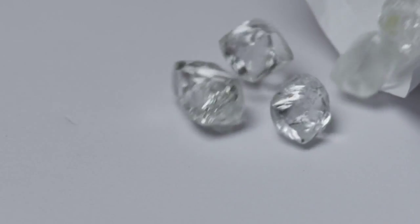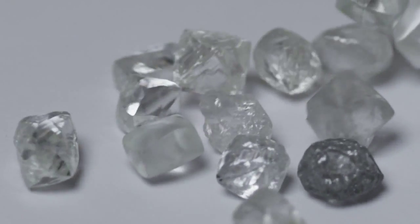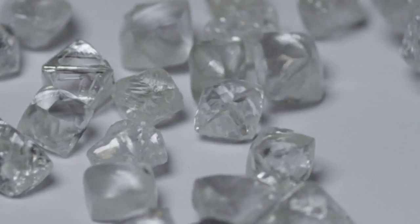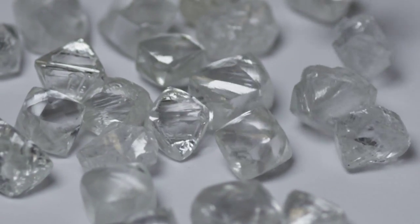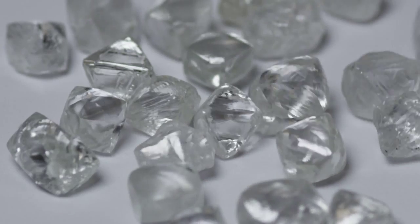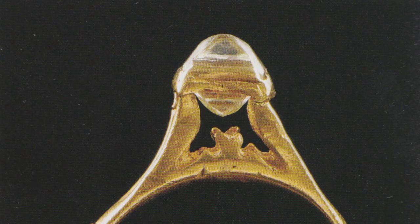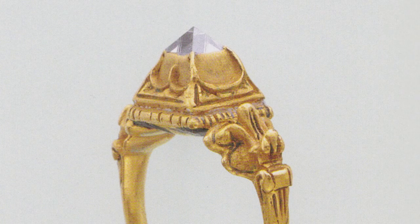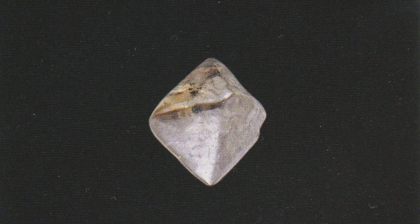Here is some rough. As we've learned, this pile of rocks is almost as old as planet Earth. These took several billion years just to form. When humans began adorning their bodies with these, we can't be sure. But we do know that some of the oldest pieces of diamond jewelry on record date back several thousand years. At that time, diamonds were worn rough.